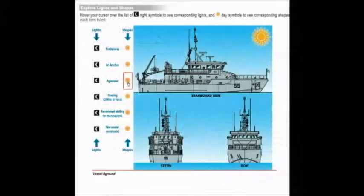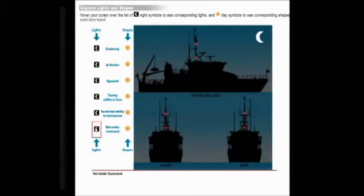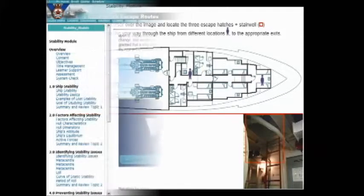Students are provided with opportunities to interact with the information and explore it as often as they need to in a way that helps them absorb and retain the information in a relevant way. For example, after reviewing the ship's layout and the location of escape hatches, students are provided with an opportunity to locate escape hatches with only partial visibility.